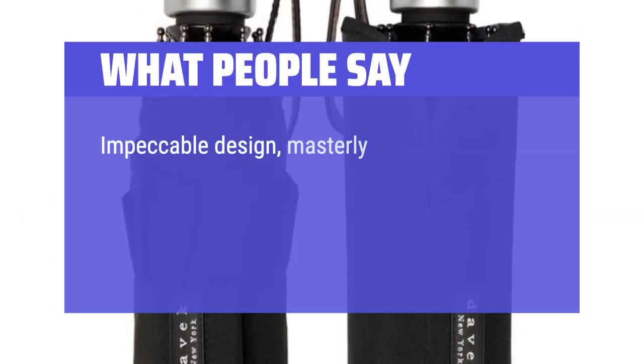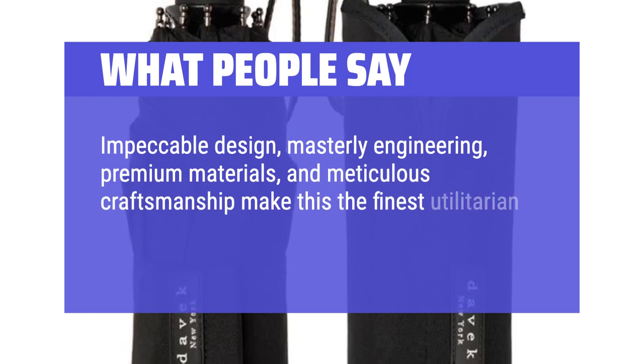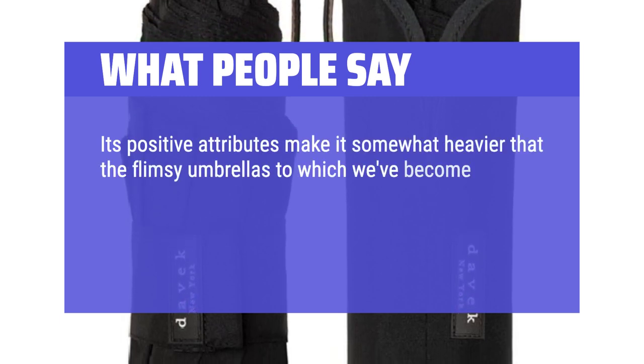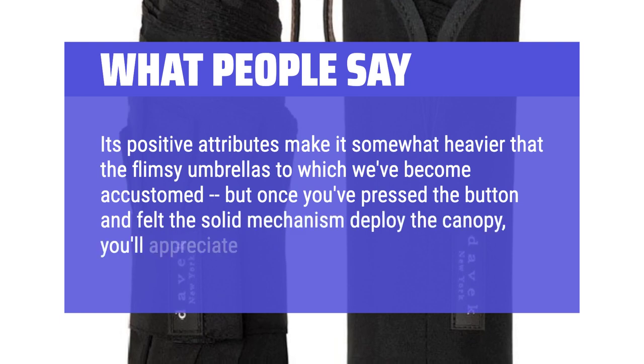Impeccable design, masterly engineering, premium materials, and meticulous craftsmanship make this the finest utilitarian accessory I have ever purchased. Its positive attributes make it somewhat heavier than the flimsy umbrellas to which we've become accustomed, but once you've pressed the button and felt the solid mechanism deploy the canopy, you'll appreciate the improvement.